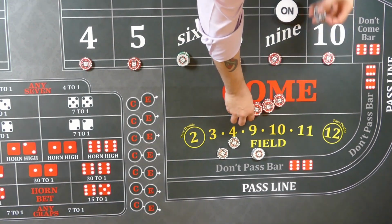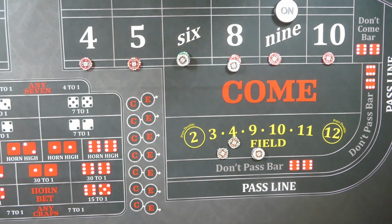They've made their entire buy-in already. They've made $203 in profit. If they were to take their bet down, they've made $260 in profit, roughly. $257. Not counting anything else they've hit here.